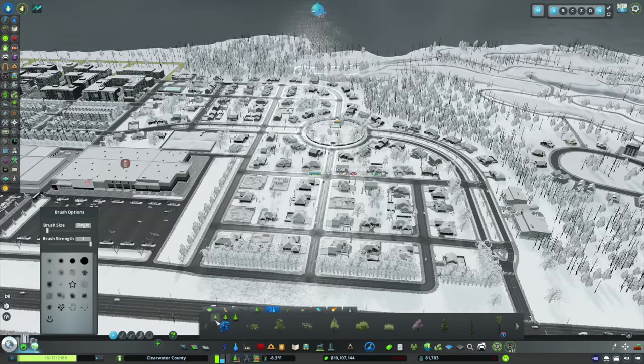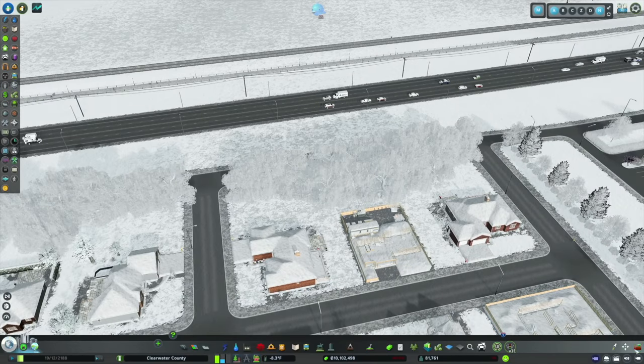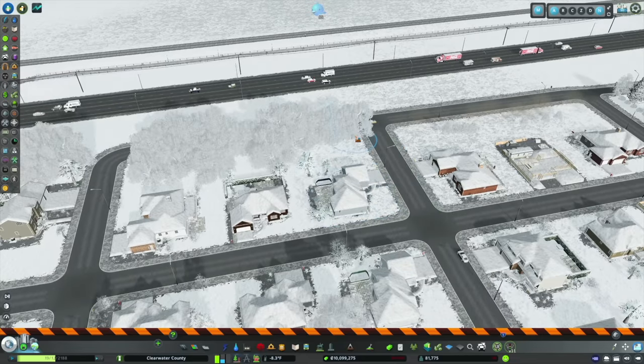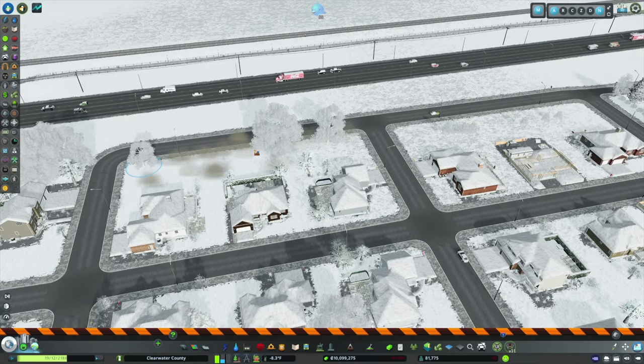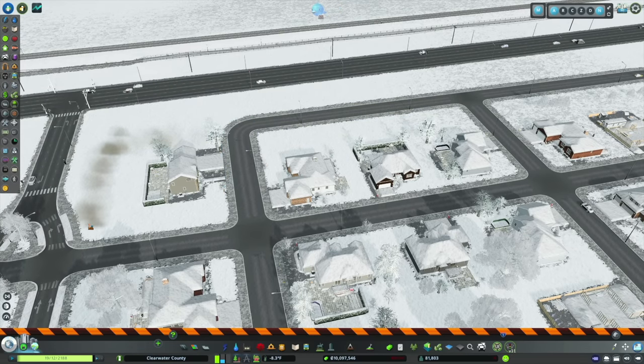So we didn't go super crazy with the landscaping, but I did. Actually, I did. So we'll get rid of this. I actually meant to add in a row of pine trees back here, not a bunch of oak trees. But that's what happens when you're too far away.